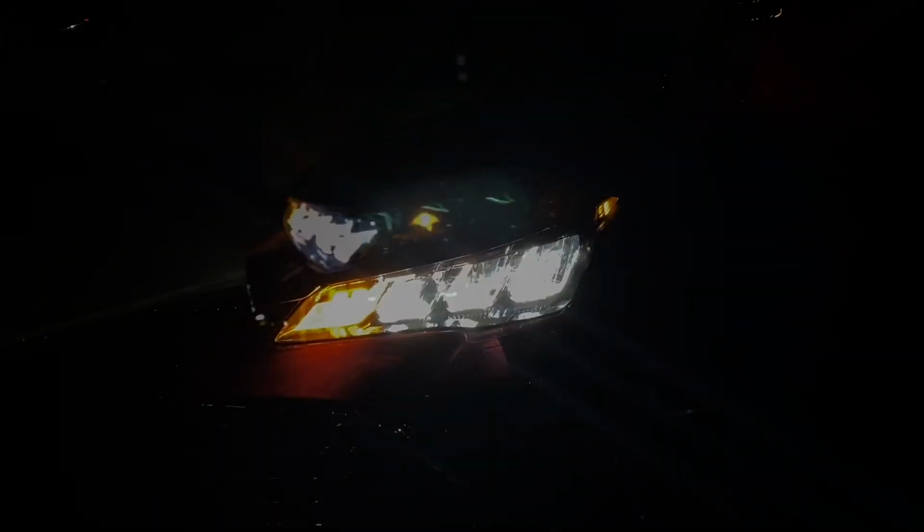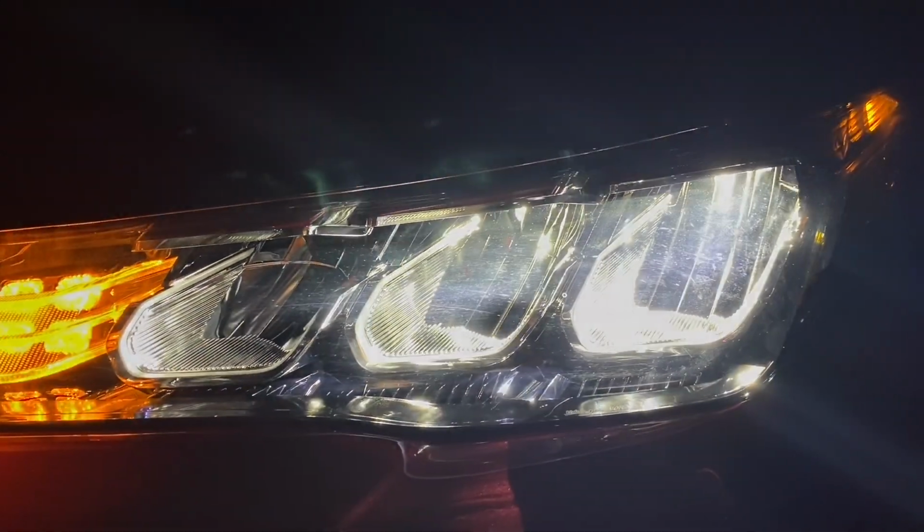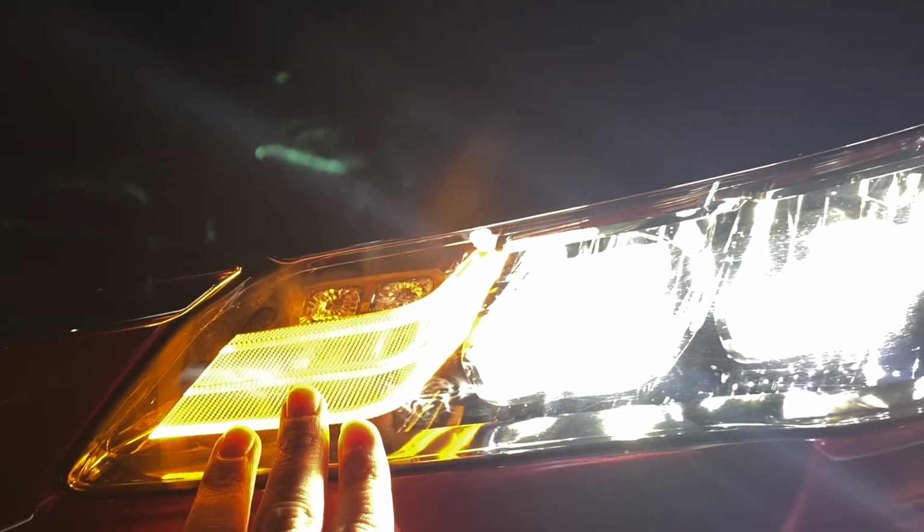But on the side of the headlight, you will see a side marker right here to be able to see the car from the side, which is really nice. So I just turned on the turn signals, and the turn signals are LED as well. And right in front of the turn signal, there is this plastic amber light that is on.